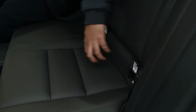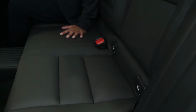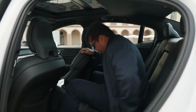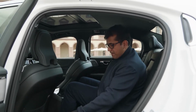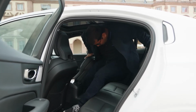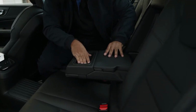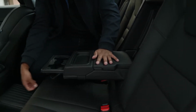There are ISOFIX points for the outside 2 seats with these hinges, which I always prefer rather than these pop-out covers, which if you have a pop-out cover, you're inevitably going to lose those. So I like this, but the truth is, this does really seem like a strict 2-seater. Sitting in the middle, well, the seat base is not so bad. The back is also not too stiff, but I really have to battle with my co-passengers for leg space or for foot space. So 3 adults sitting back here might not be the most comfortable. But on the plus side, you have a center armrest. So if you're only traveling with 2 adults, you have a nice tray here, a place to put away some items, and a couple cup holders.